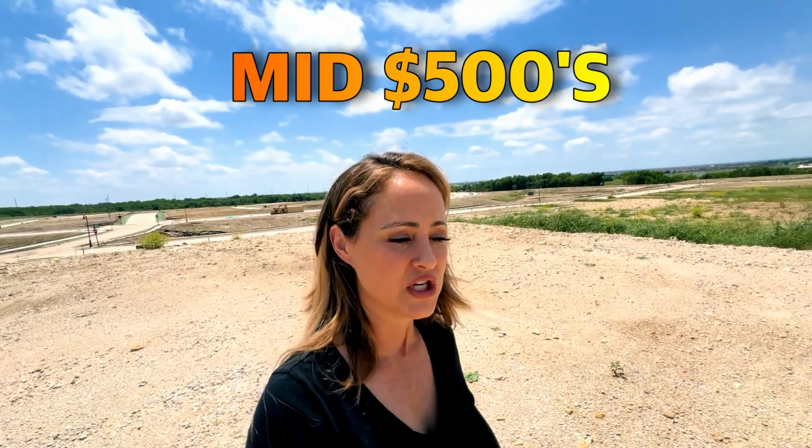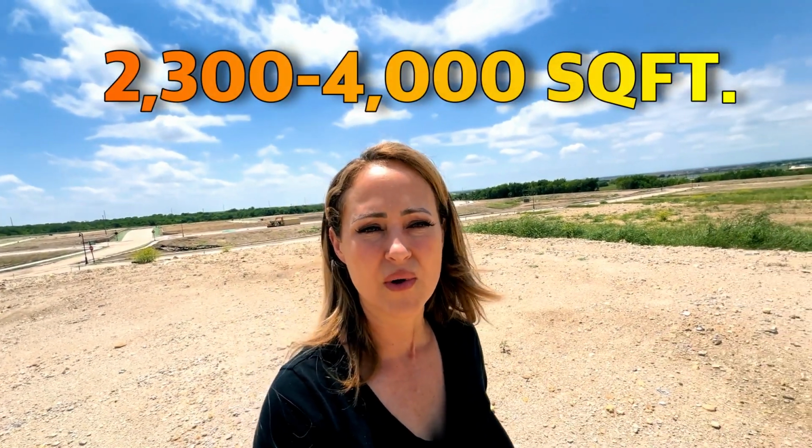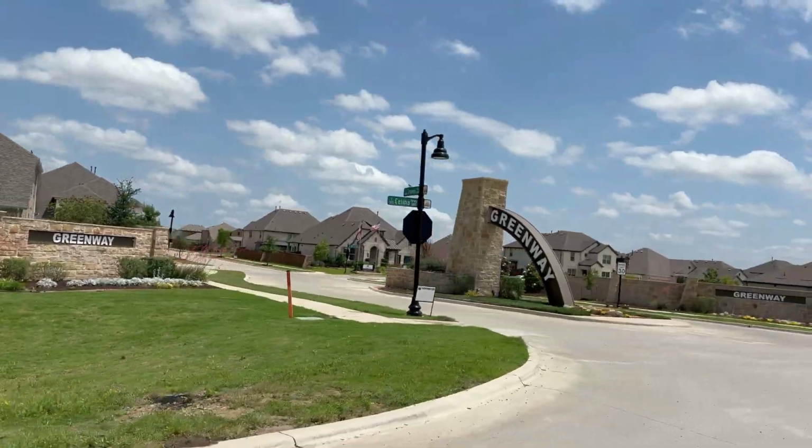Prices are going to start in the mid 500s, and you're going to have square footage anywhere from 2,300 all the way up to right under 4,000 square feet. So pretty good size homes. They're pre-selling, and you guys have already seen the pictures I've put during this whole chat session. So anyway, if you're interested in Hillside Village, let me know. Otherwise, we're going to the next place.